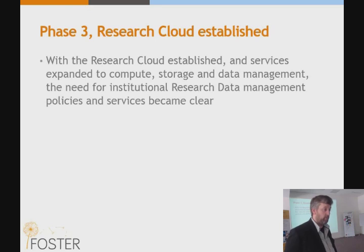So then we went to the next step, which is a logical progression. We moved to a services-based setup, and we established what we call a research cloud. This is the first mention of it being an actual cloud. So this was established and created, and once we created this, we discovered that the policies that we had, which were on a case-by-case or project-by-project basis, weren't quite enough. We needed to move to the institutional level.